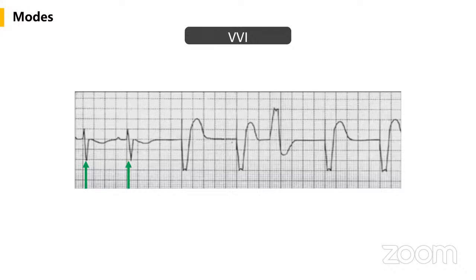Then again, the pacemaker senses there is an intrinsic ventricular beat. So an inhibition happened and there are no pacing spikes. After a period of time, according to the set rhythm, since there is no intrinsic beat, the pacemaker starts pacing the ventricle, showing a pacing spike, followed by the wide QRS based on the pacemaker firing. After that, it senses again, and since there is no intrinsic beat, we can see a pacing spike happen again.